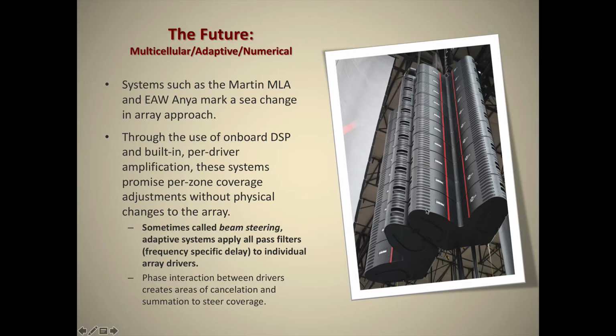Yet by using phase interaction between all these little tweeters and the mid-range drivers and the woofers, you can actually steer the sound in various directions and avoid balconies or avoid certain areas of the theater that aren't sold, or change the coverage after you hang the array, and all sorts of stuff. This is called beam steering. That's one term they use for it. And typically the actual DSP involved is all-pass filters or FIR filters, maybe a little delay and EQ, but it's pretty complicated. It's very computer driven, and this is the future.